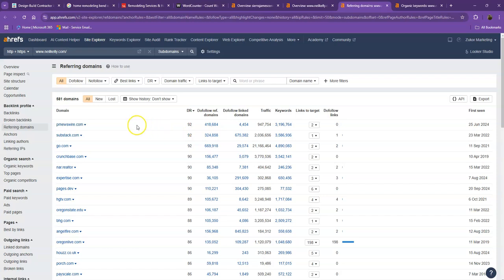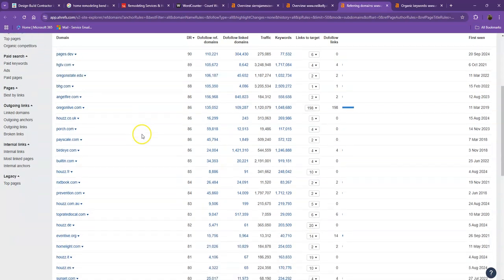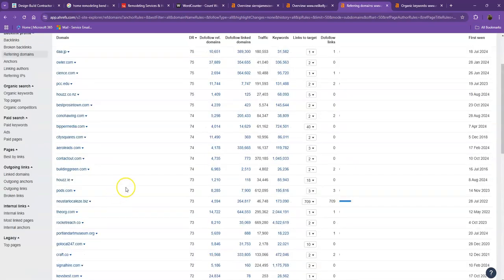Starting off with the referring domains. These are all the directories they're currently listed on that brings them a lot of attention and a lot of traffic. That's why they're also ranking higher in the searches.